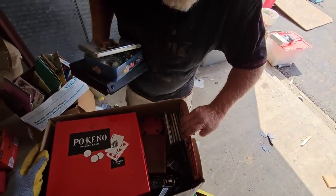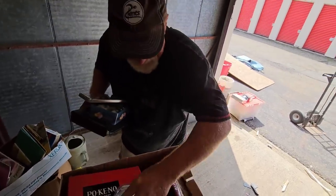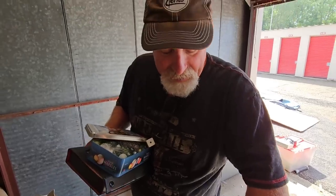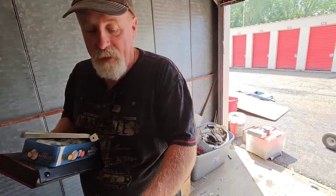Whoa, whoa, whoa! You know who collects dice, don't you? No, who? Look at this one. Oh, man, it's huge. Let me have it. Man, marbles, dice, dominoes, this is all I need from this box. That's too small for me. I love playing backgammon.